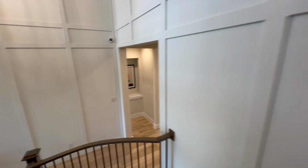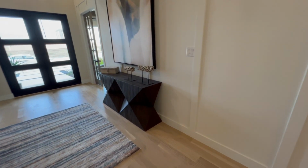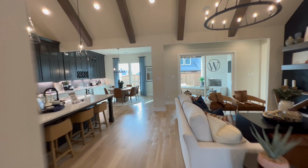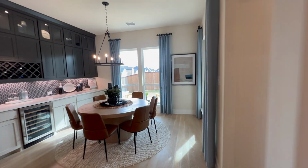And then as we head back downstairs, just those double doors, beautiful double doors. And there is an office up there that was on the right. It had some customers in it. They're using it as the sales office. So maybe we'll get a chance to look at that here in a minute.